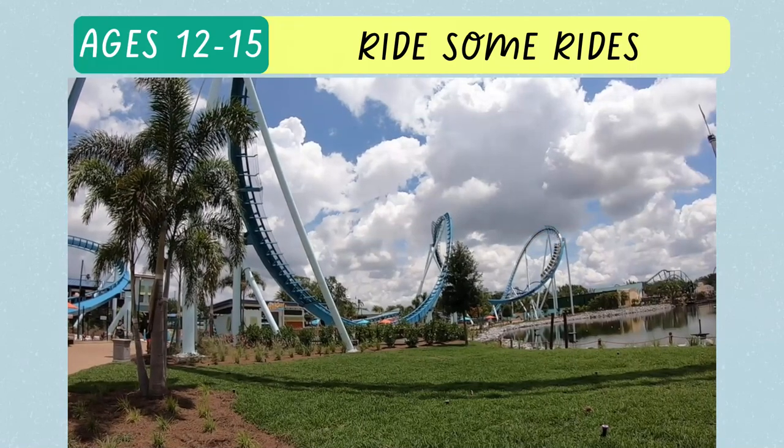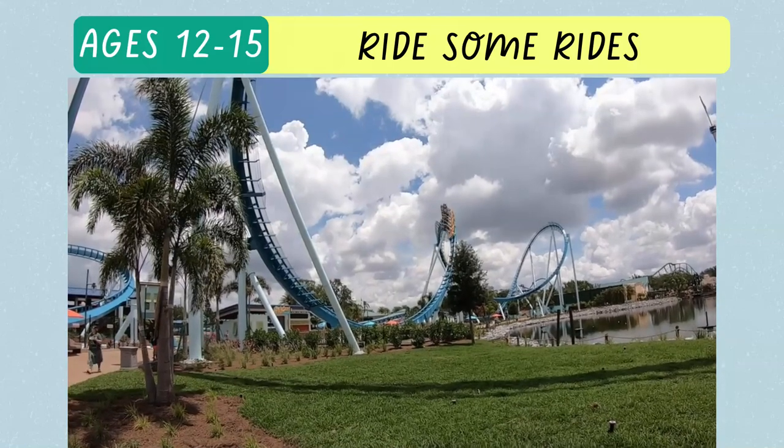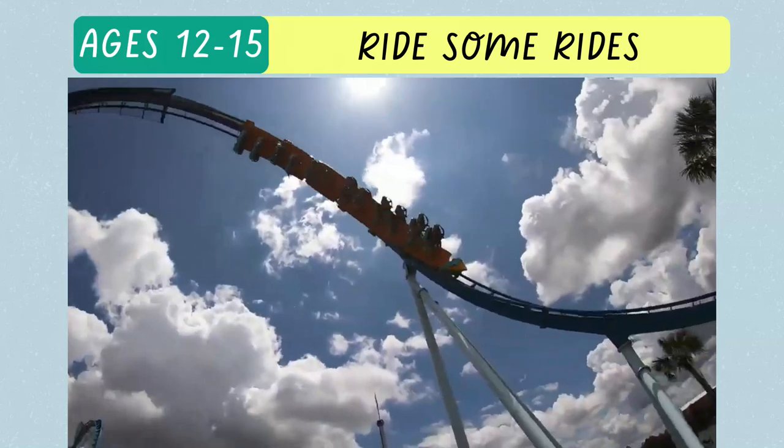But that Quick Queue Unlimited is fantastic for kids who just want to ride and ride and ride. They don't really want to maybe see any shows, do anything else. They just want to ride, so highly recommend that.